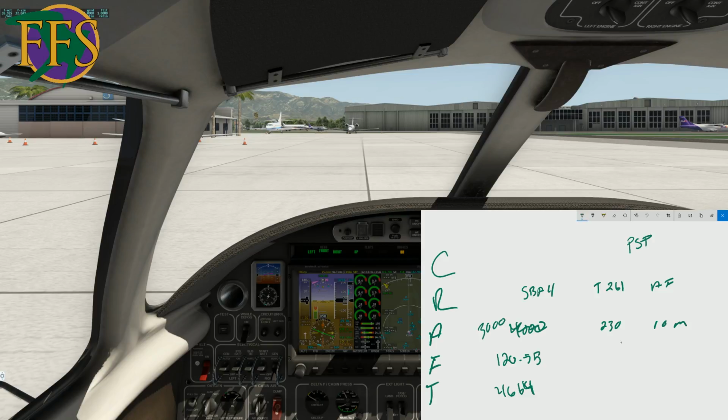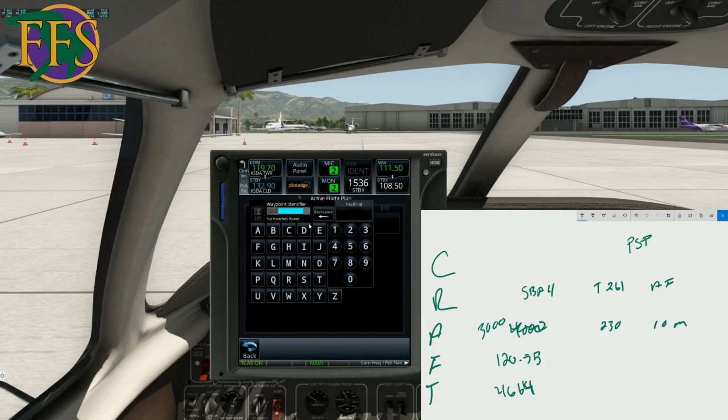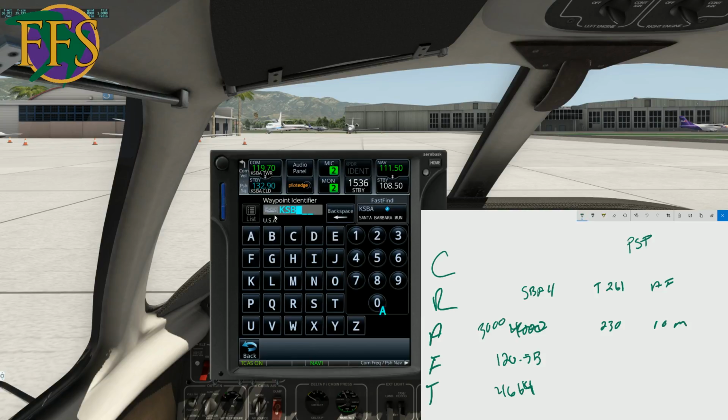299.6. Nice, beautiful day to be doing some flying. Alright, so we got our clearance. Let's go ahead and program our flight plan. KSBA.